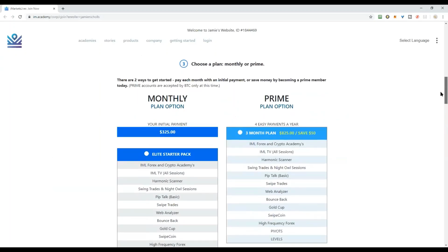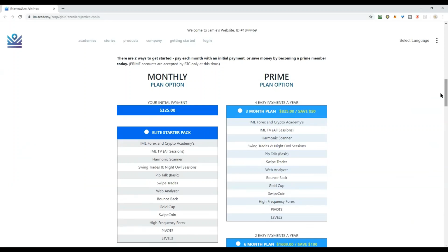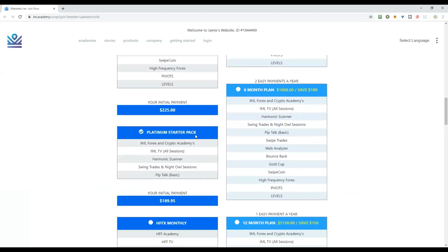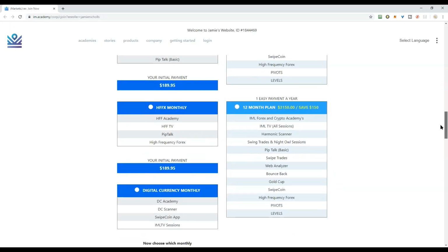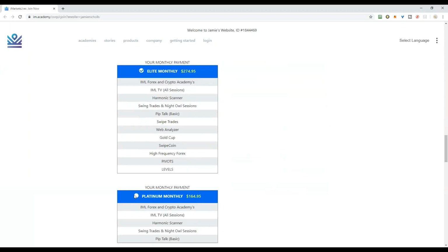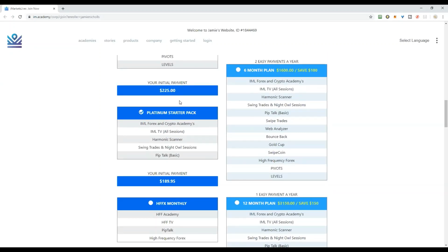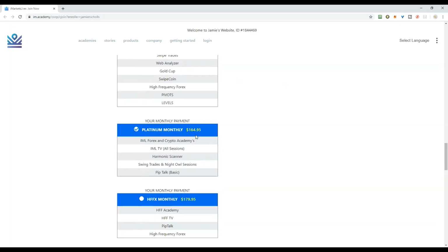Then we move down to our membership plans. Now to trade as we trade as a team, the best to pick is the Platinum Starter Pack. This is 225, and then you'll also need to pick the Platinum Monthly, which is 164.95. So the initial payment is 225, which you'll pay today, and then in 30 days time you'll then pay the 164.95 monthly, and that'll be the payment every single month going forward.